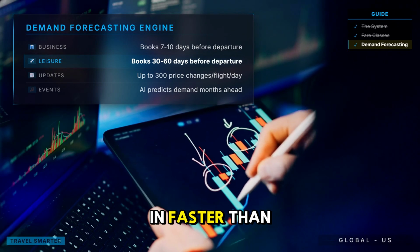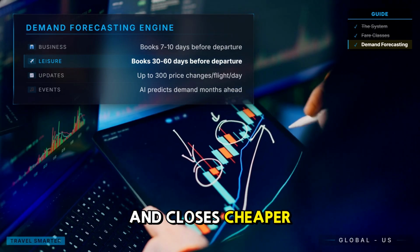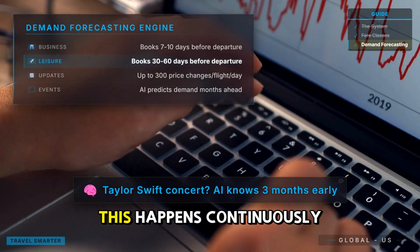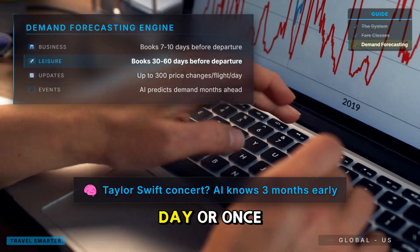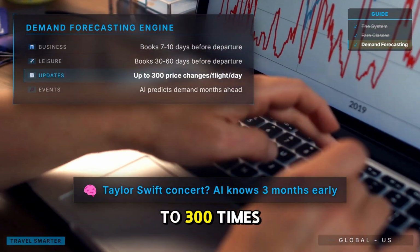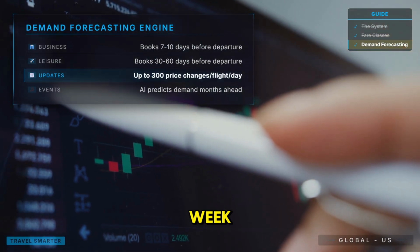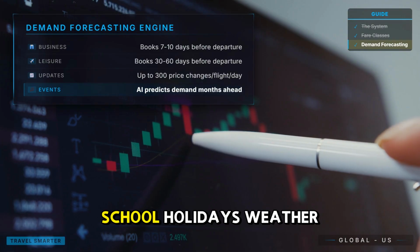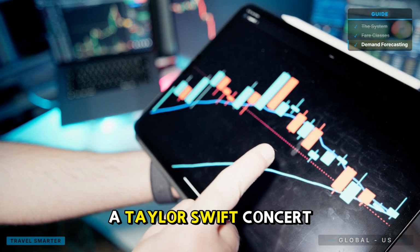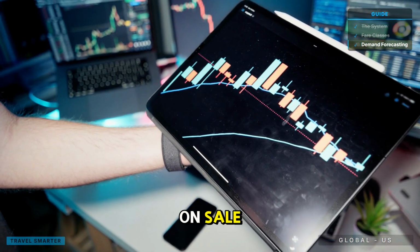When bookings come in faster than the model expects, the algorithm opens higher fare classes and closes cheaper ones. When bookings lag, it drops prices to stimulate demand. This happens continuously, not once a day or once a week. Modern systems from Pros and FetchAir adjust prices up to 300 times per flight, per day. The algorithm also factors in day of week, time of year, local events, school holidays, weather forecasts, and even macroeconomic indicators. A Taylor Swift concert in a city? The AI knows that 3 months before tickets even go on sale.